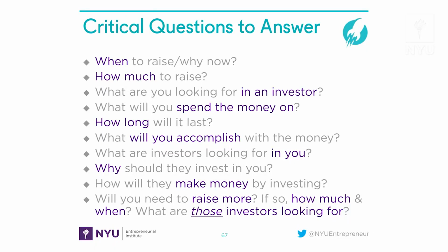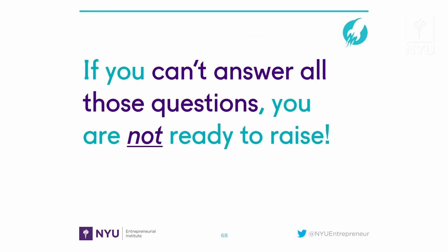And then, will you need to raise more money? Is the investor who invested in you going to be diluted? By how much? And when? And then what are those investors looking for? I know this sounds a little harsh, but if you can't answer all those questions, then you're probably not ready to raise money. That said, we're willing to sit down with you at any point in your journey and help you figure it out.